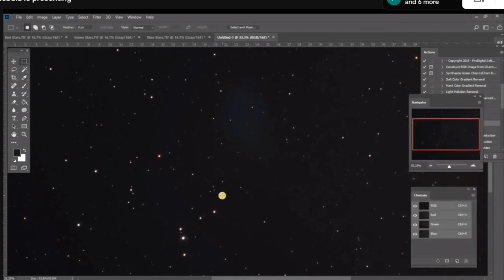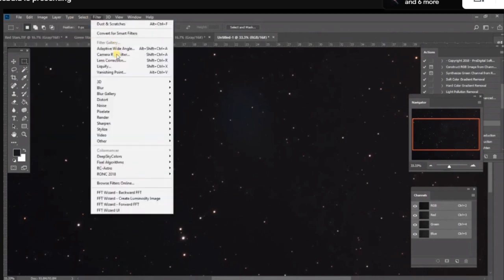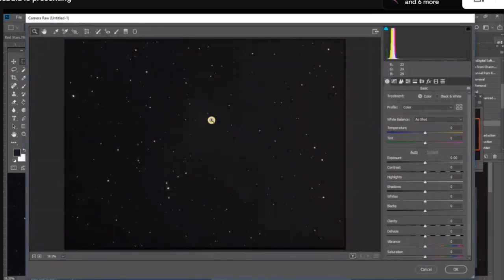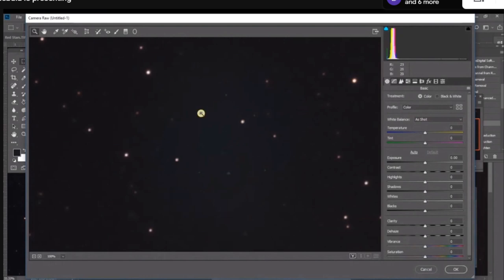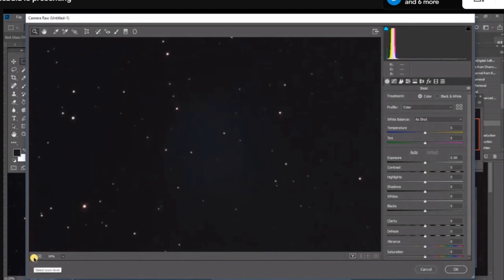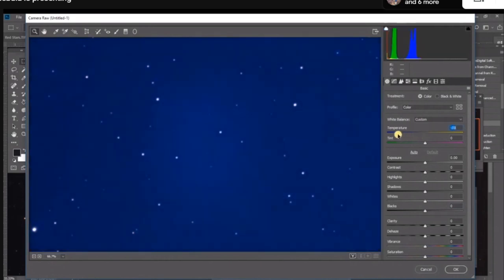Okay, so now I'm scratching my head. What should I do? Now I'm going to my favorite, the failsafe one, Camera Raw Filter in Photoshop. That's one of the best filters. It can do a lot. You don't want to go too crazy with it, though. So now I'm just going to go to the extremes and see what it does. And you can notice the histogram on top when I do that.